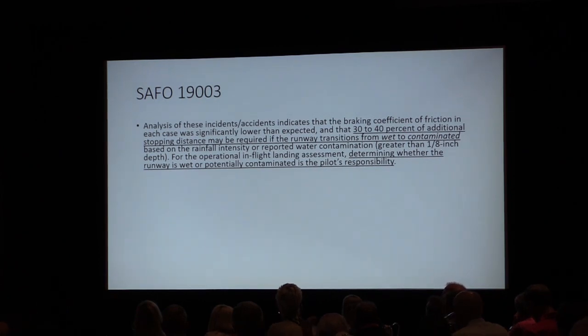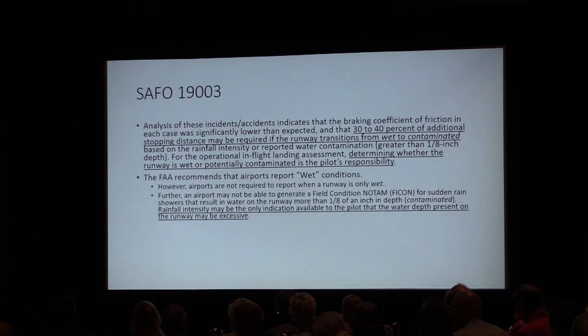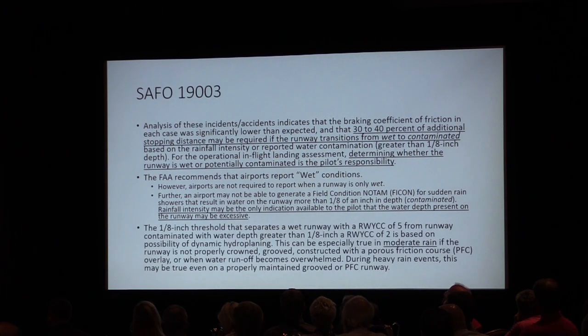And what they found is that if the runway transitions from wet to contaminated, quite a bit more stopping distance may be required, up to 30 or 40% more than the FAA had previously thought. And they also emphasize that it is up to the pilot to determine if the runway is wet or contaminated. Airports are not required to report that a runway is wet. Rainfall intensity may be the only indication available to the pilot as to what the water depth on the runway is.